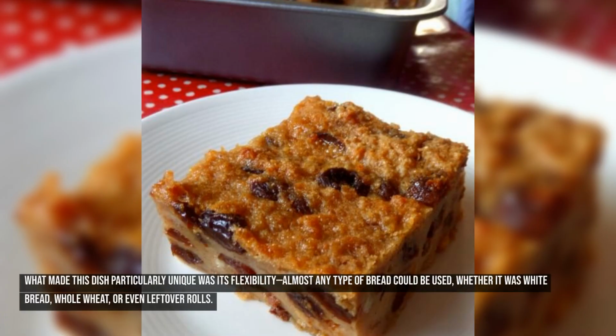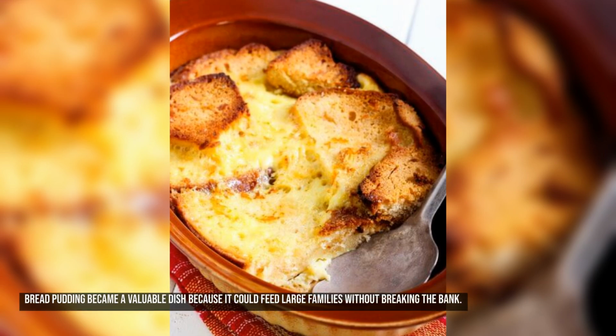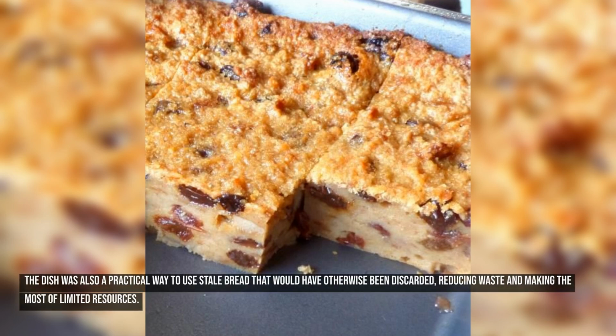What made this dish particularly unique was its flexibility. Almost any type of bread could be used, whether it was white bread, whole wheat, or even leftover rolls. During the Depression, families relied heavily on inexpensive ingredients. Bread pudding became a valuable dish because it could feed large families without breaking the bank. Often, any additional flavoring, such as raisins, dried fruit, or vanilla, would depend on what was available. The dish was also a practical way to use stale bread that would have otherwise been discarded, reducing waste and making the most of limited resources.